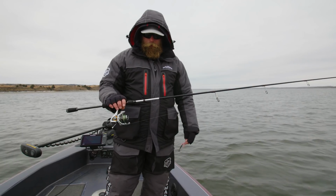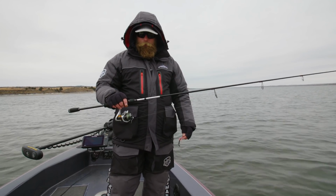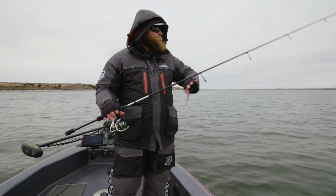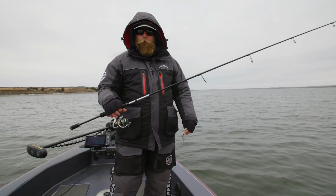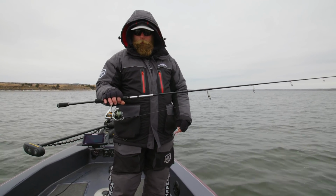So today I'm using the new Helios SX rod from Okuma. This is a 7.2 medium light. It's a really nice rod for pitching. I'm trying to get out as far away as I can from the boat, and having that extra length with the 7.2 rod really helps me get the hook drove home.